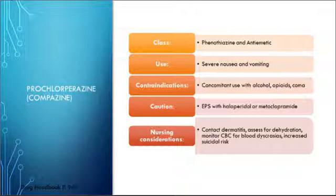It has a long half-life. Lifespan considerations: the elderly are more susceptible to orthostatic hypotension and the anticholinergic effects: can't eat, can't see, can't pee, dry mouth. Interactions: any central nervous system depressant such as an opioid or benzodiazepine. It has your extrapyramidal problems because of that blocking of your dopamine, so your Parkinson-like syndromes.